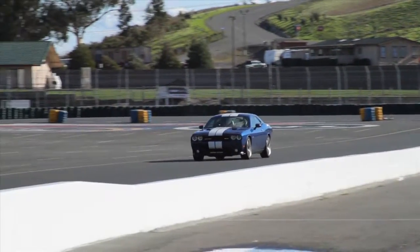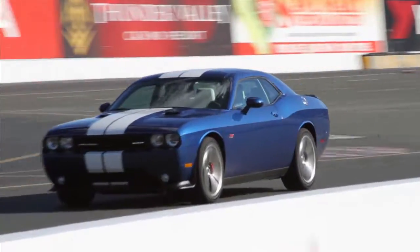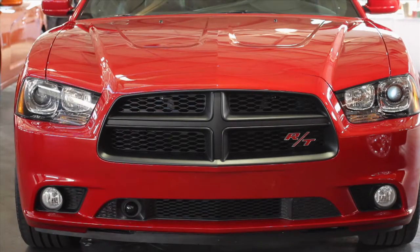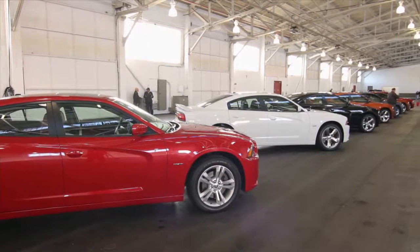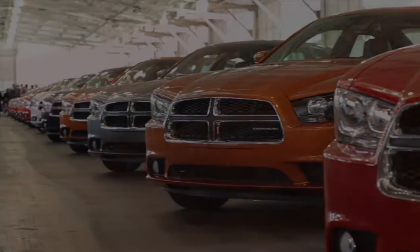Let me guess, Zach, the Charger. Now, a lot of people look at the Challenger as kind of like the halo signature car from Dodge, but I really believe that the Charger is the one vehicle that appeals to the masses. You see, it's a full-size car, but you can buy it for a mid-size price, and it really signifies the new direction of Dodge.